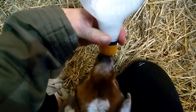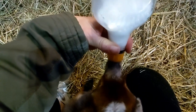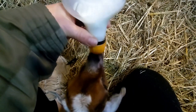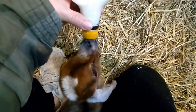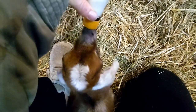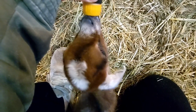She's doing really good on the bottle. I'm just trying to give her a little bit of supplemental milk. I'm not giving her a lot, no more than 2 ounces at this point. I don't want her to become a bottle baby, but I also don't want her health to suffer. You're doing so good, Lulu. This is just the second day. I introduced the bottle to her yesterday. She's not perfect at it, but she's doing an amazing job.